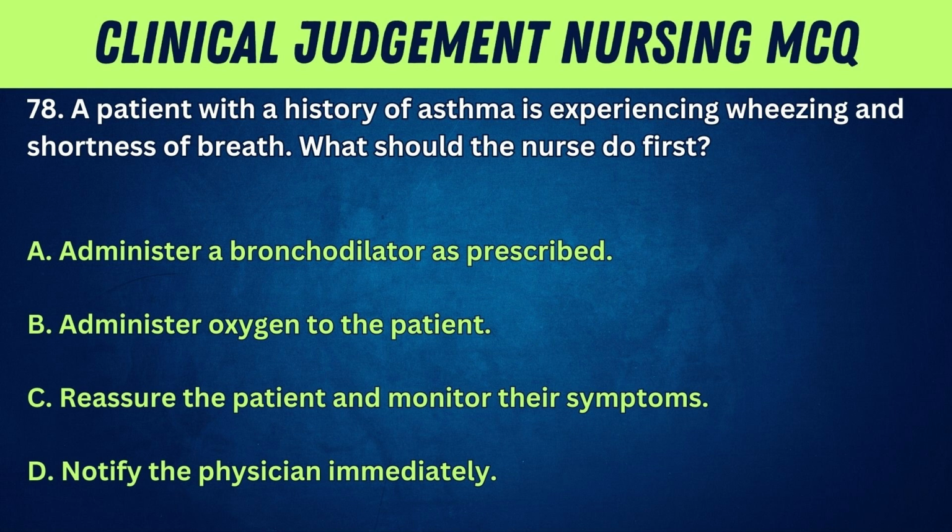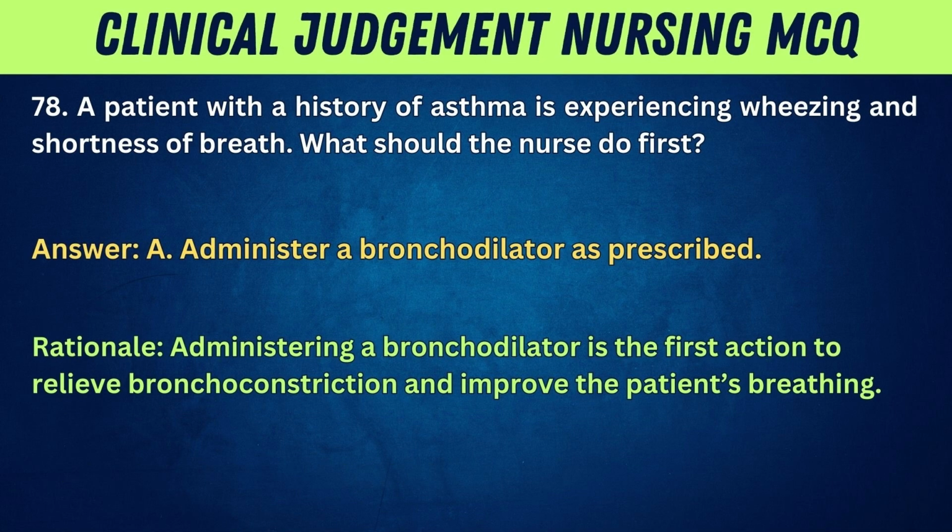A. Administer a bronchodilator as prescribed. B. Administer oxygen to the patient. C. Reassure the patient and monitor their symptoms. D. Notify the physician immediately. Answer. A. Administer a bronchodilator as prescribed.